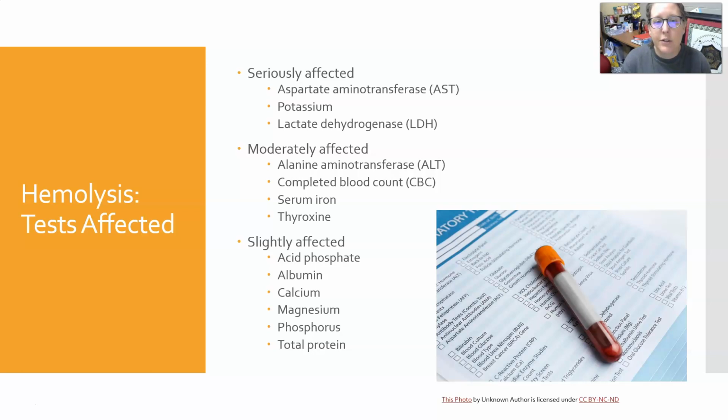What tests are affected by hemolysis? The ones that are seriously affected are the AST, the potassium, and the LDH. The ones that are moderately affected are the ALT, the CBC, the serum iron, and the thyroxine. And the ones that are slightly affected are the acid phosphatase, the albumin, the calcium, the magnesium, phosphorus, and the total protein.